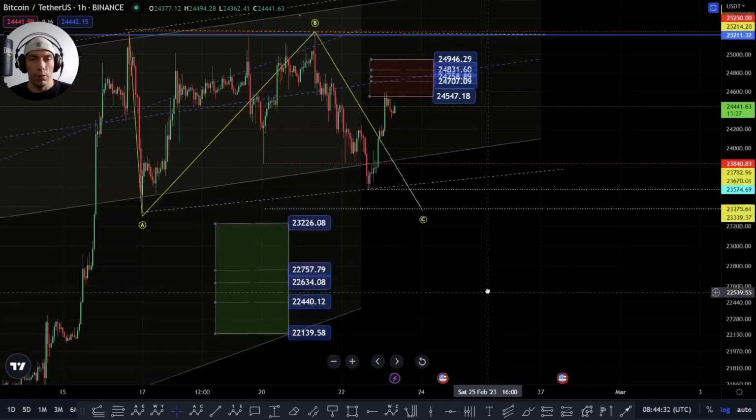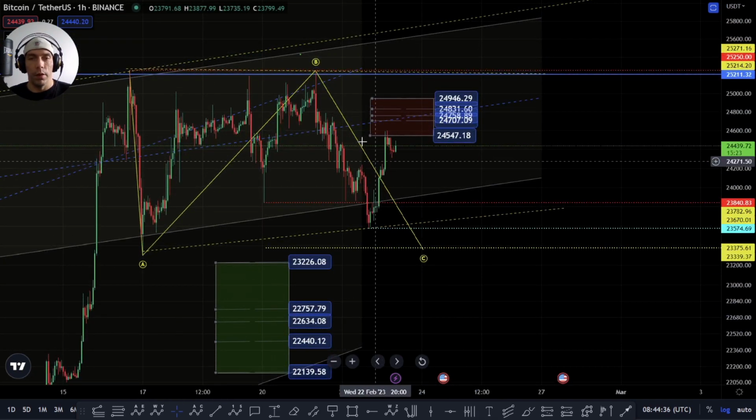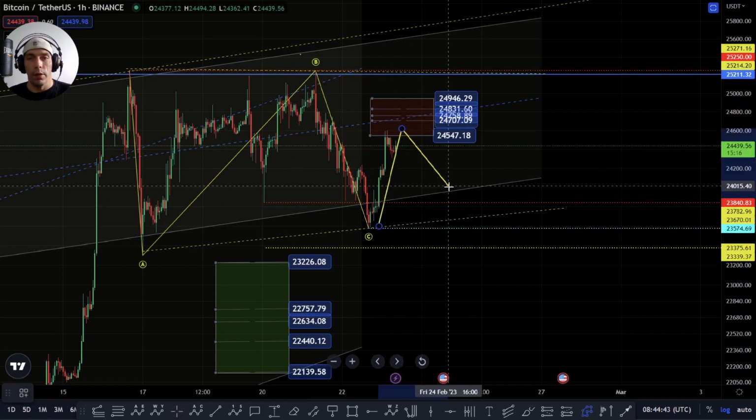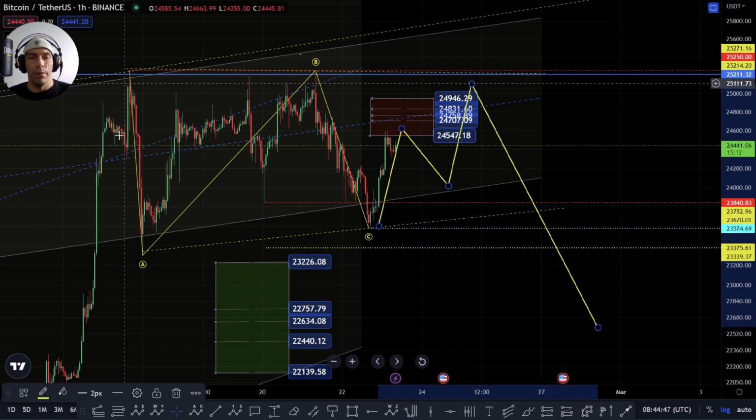If that's the case, we could look to form this as an A, a B, and then we're breaking down for a continuation. The C wave could be here, and we could form sort of an X wave in here, something like this, and then break down one more time for a deeper ABC pattern.